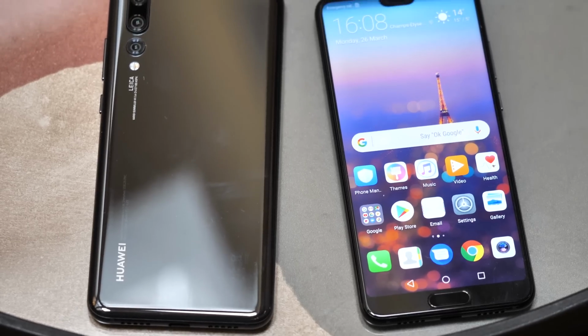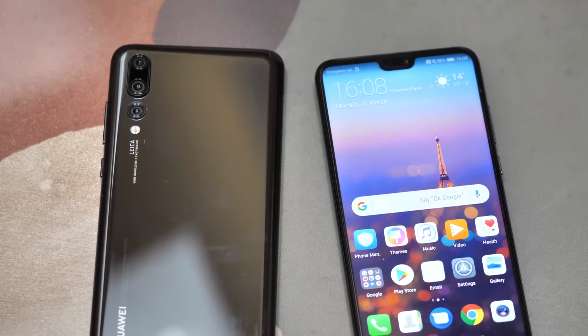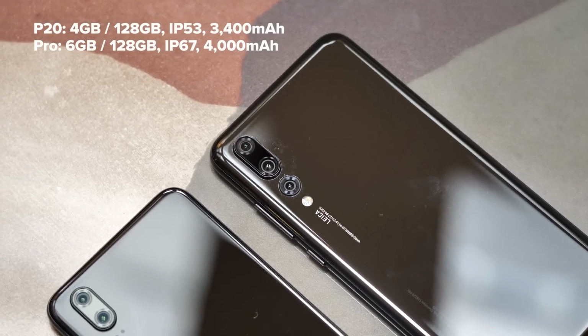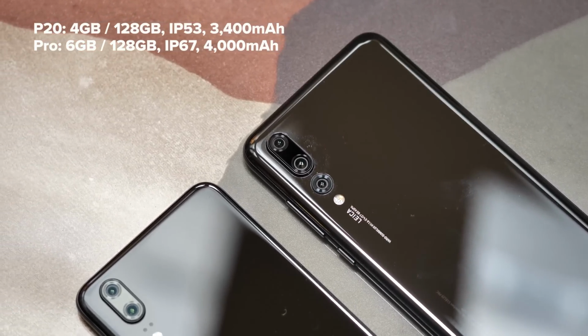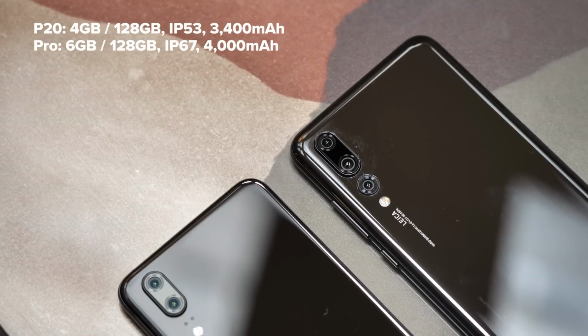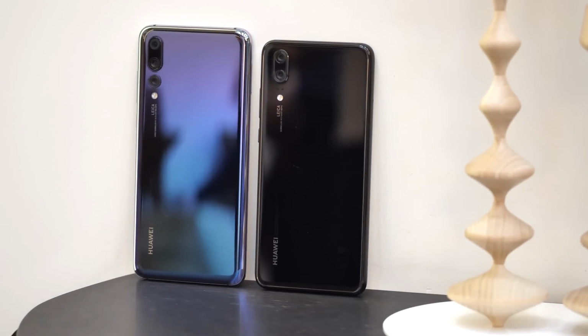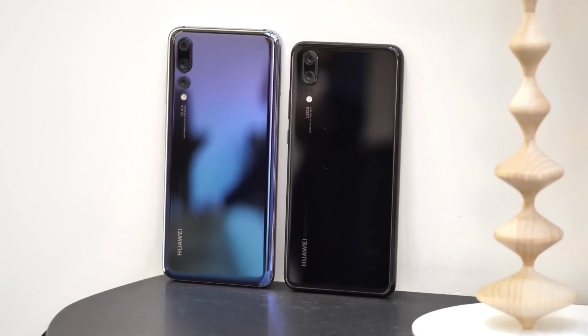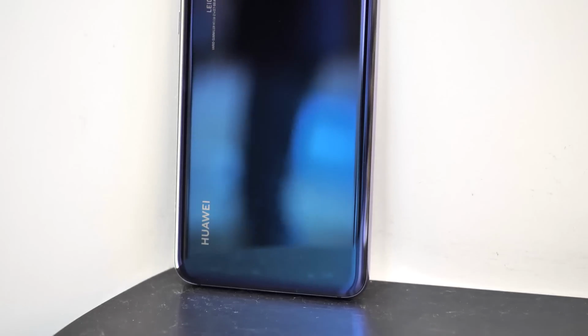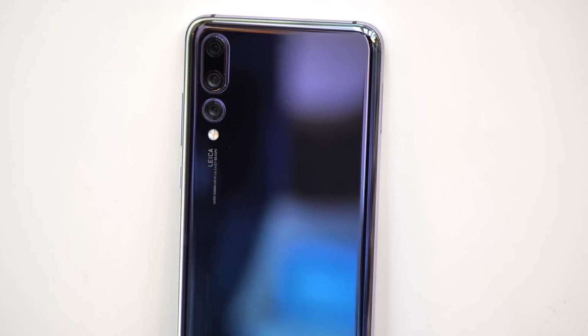Both P20s run Huawei's Kirin 970 processor, of course, the same chip that powers the Mate 10. Besides that, there are some differences between the P20s, an extra couple gigs of RAM in the P20 Pro, as well as water resistance and a bigger battery. The P20 should do fine with its 3400 mAh cell, but the Pro steps it all the way up to 4000. That's the same number as the Mate 10 Pro, so given the other hardware similarities here, the P20 Pro should match the legendary battery life that we've seen from that model.